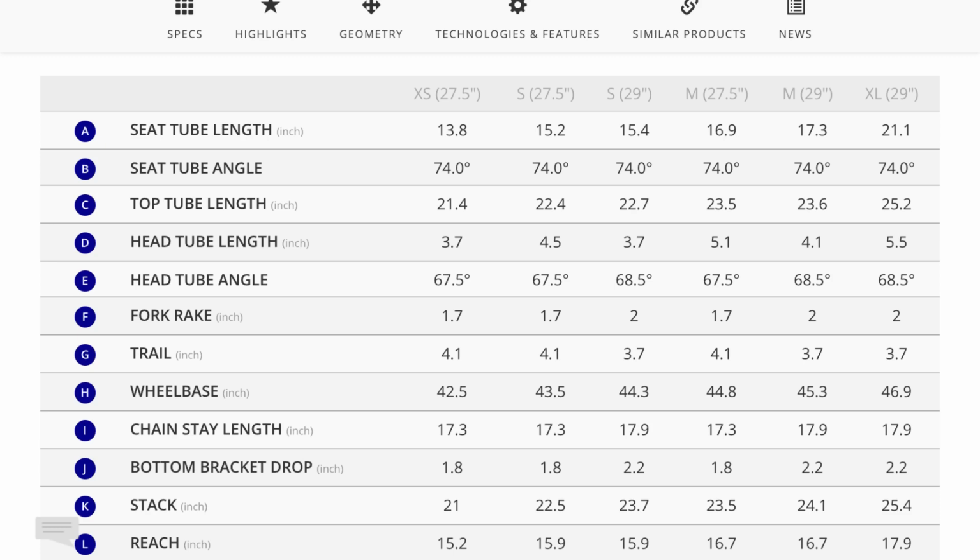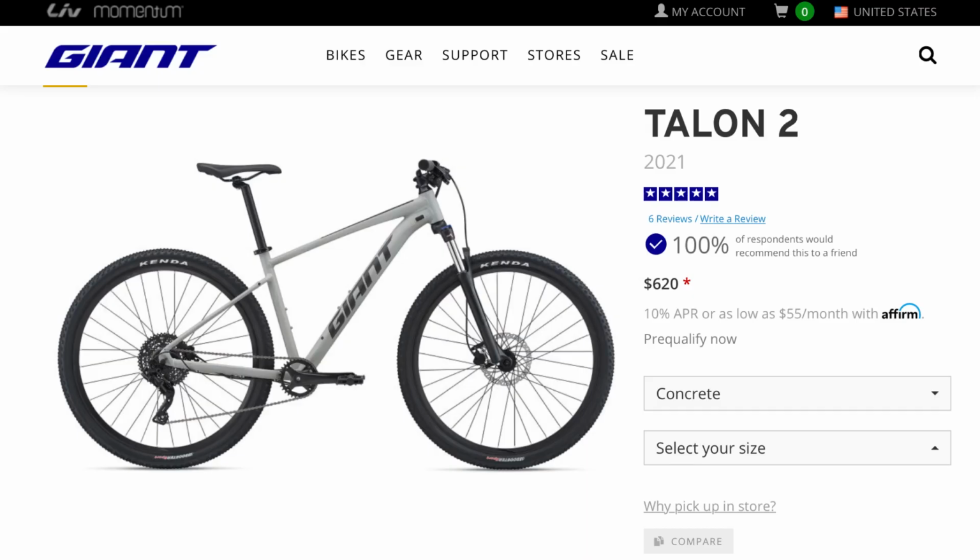It's going to be a 67.5 for some of the smaller, 68.5 for some of the larger sizes. So it's not really far on the slack side of things, but at the same time, it's not too steep where you're going to feel like you're just kind of hovering over that front wheel and just waiting to go over the bars.